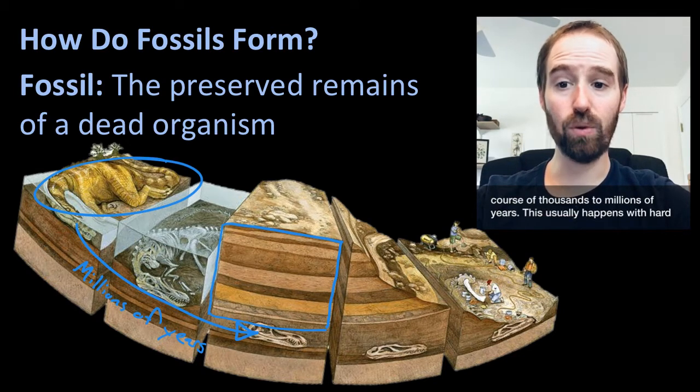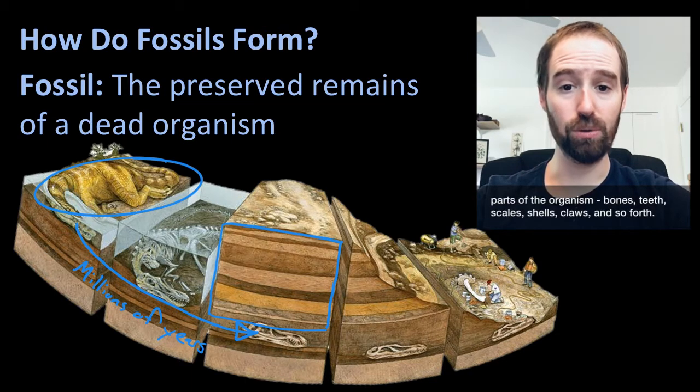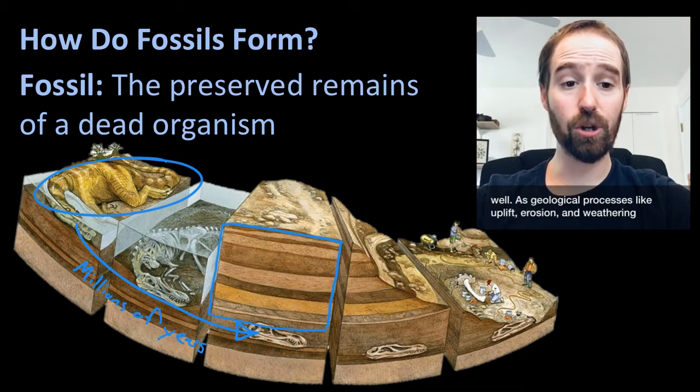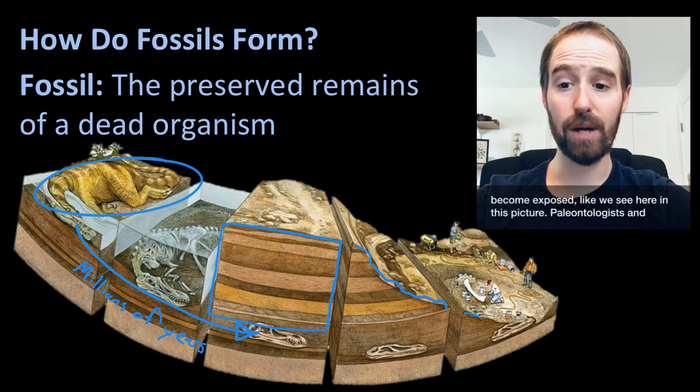This usually happens with hard parts of the organism: bones, teeth, scales, shells, claws, and so forth. But under the right circumstances, soft body parts can be preserved as well. As geological processes like uplift, erosion, and weathering change the shape of the land, rock that was previously buried can become exposed, like we see here in this picture.